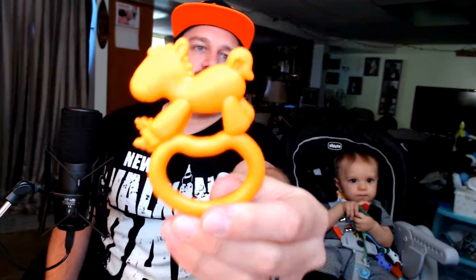Then you have the loops and links. So you have these loops from Newbie. This is the zoo loops where at the top is an animal and at the bottom is a loop. He really likes this. He will hold the loop here and then chew on the horse's head up here. This I also recommend supervising with because you can get this a little deep in his throat and then gag on it.